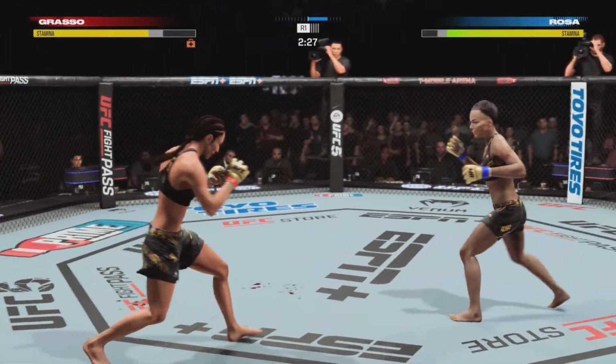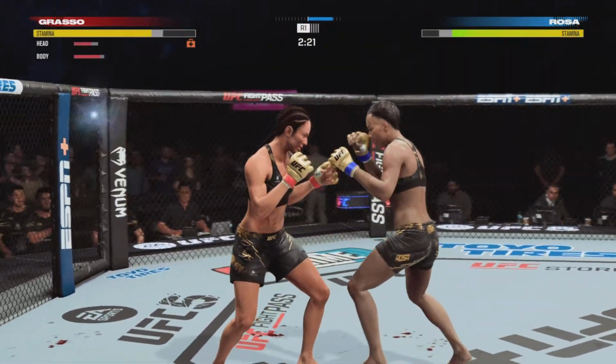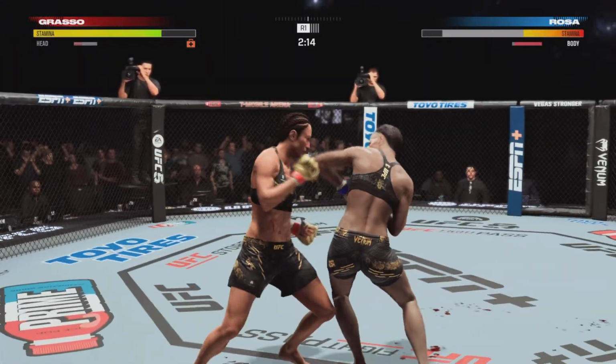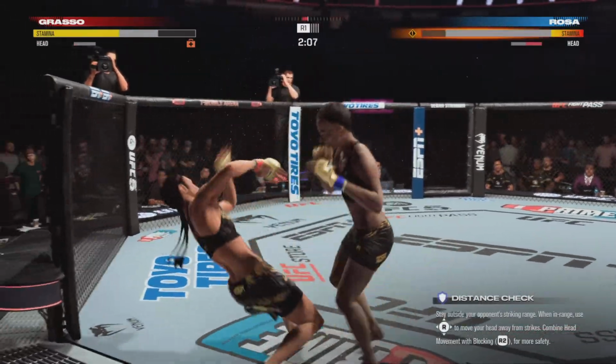All right, so the ladies make their way back to the feet. Nice job by her there, and the crowd is just lapping it up. Yeah, they're loving her willingness to fight to get back to her feet. She never accepted it.